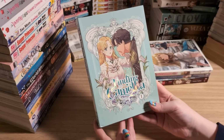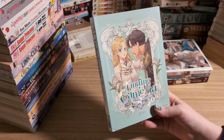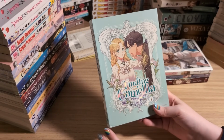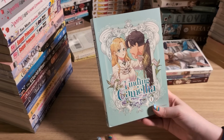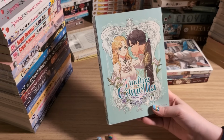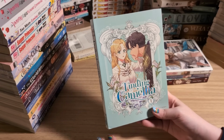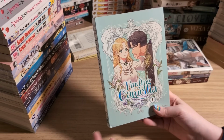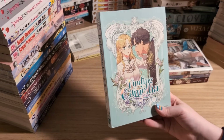Finding Camellia Volume 1, new Ize Press release. Very, very pretty. So this girl's father is a noble. She was born as part of an affair with a commoner, I think. And the matriarch of the family has decided to kidnap her and pose her as a son because their current son is not very well and might not make it, and they're not sure. So they're keeping her as a placeholder, but she needs to be a boy for that because of nobility reasons. Very pretty, do enjoy, look forward to more.